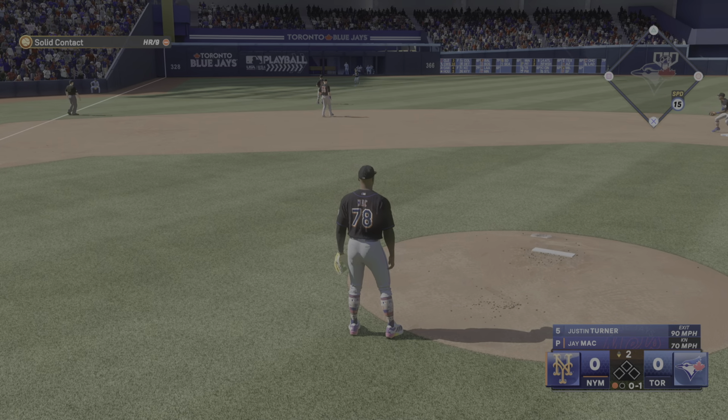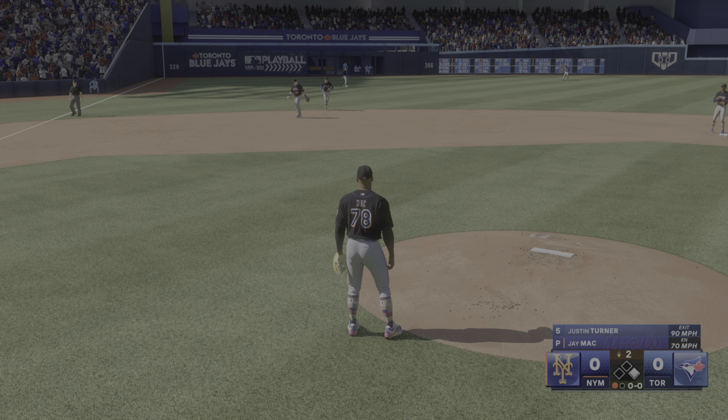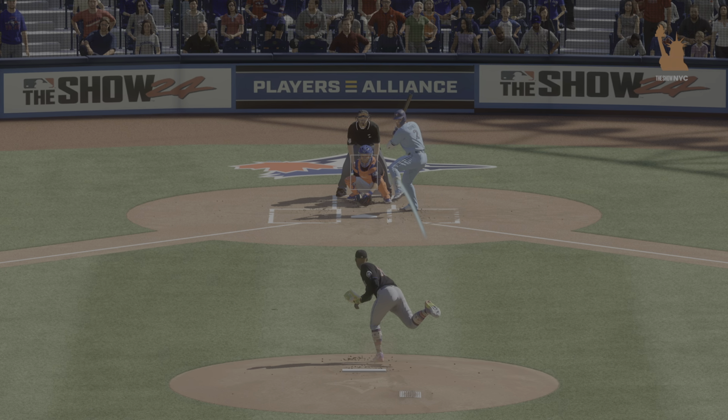And that's a base hit. So they get a man aboard with a one-out single. He needed that one. It's been a tough stretch at the plate lately. That pretty much split the zone down the middle, and those are the ones where you've got to make them pay.